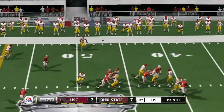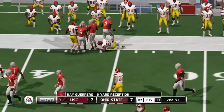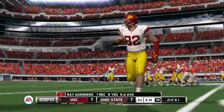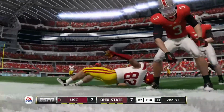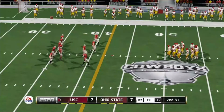5-step drop this time. Burks and a quick throw out into the flats. And a big hit being dished out on the tight end, Ray Guerrero. Well, that was just a big hit by the cornerback right there. Guerrero does a good job catching the ball in space. Tries to fight his way through, but just gets absolutely bamboozled right there by number 3, Thomas Price.